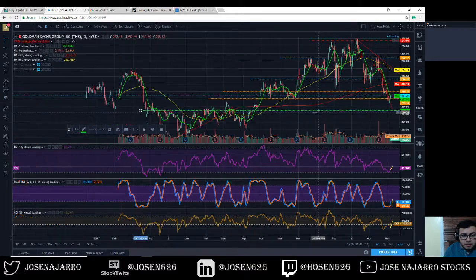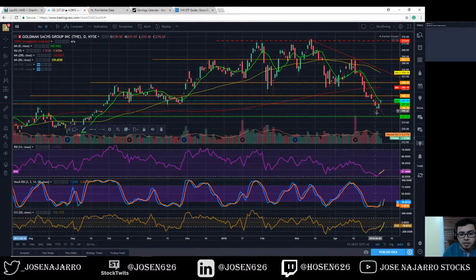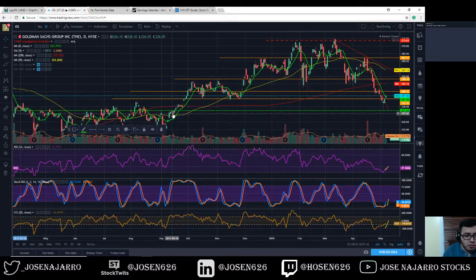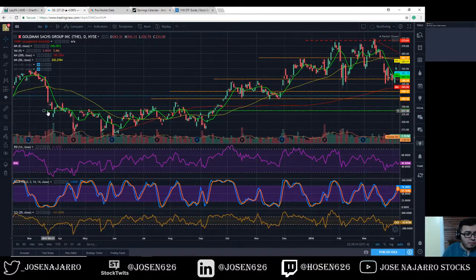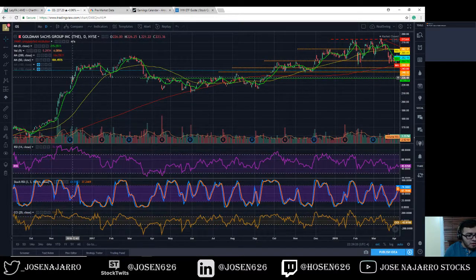This point right here has been a big support and resistance for GS, so it's definitely a strong pivot point. As we can see, it dipped down there and then bounced back up. We've seen it act as a huge resistance throughout this whole time span from May to October, so late September. For it to last this long definitely makes it a strong support or resistance, a good pivot point. And we even see it further on in 2016, early 2017.